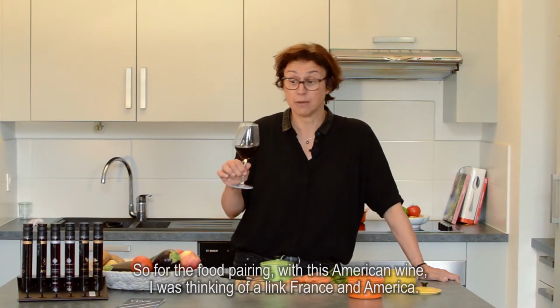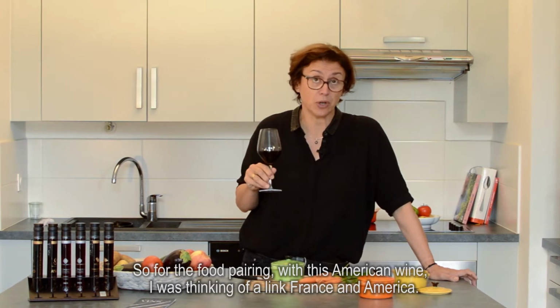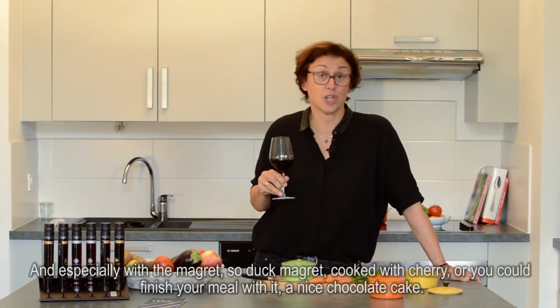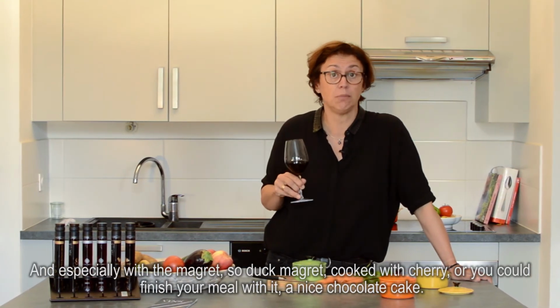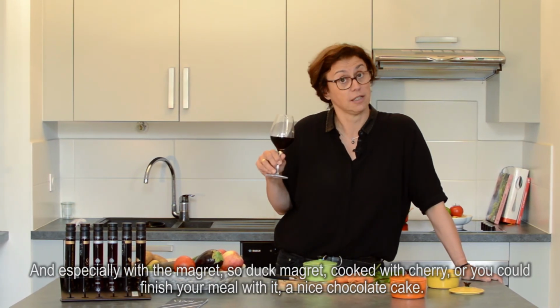So for the food pairing with this American wine, I was thinking of a link between France and America, and especially with the magret, so duck magret cooked with cherry. Or you could finish your meal with it and have a nice chocolate cake.